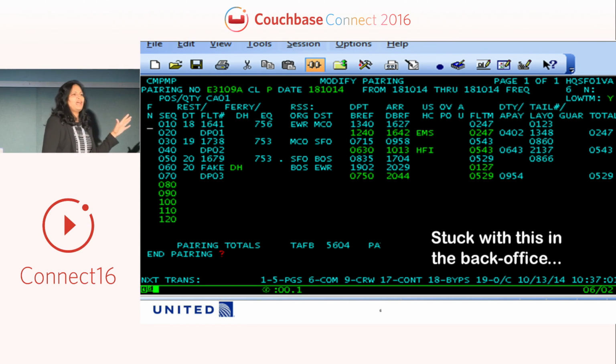I've tried this. You have to know what you're looking for. There are 5-letter commands, cryptic commands like CMCCOD or CMPOS. You have to know what that means. You have to know what information that command is going to bring to you. So when you are in a sensitive operational situation where every minute counts because you're running against the clock, it could result in a massive flight delay or even a cancellation. This becomes very cumbersome, and it's extremely stressful for a crew scheduling team who's trying to solve the problems for the crew.